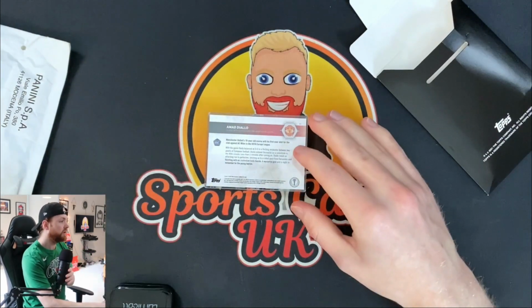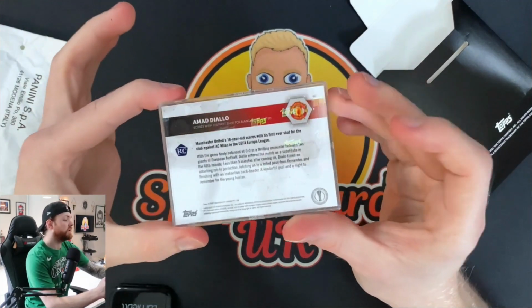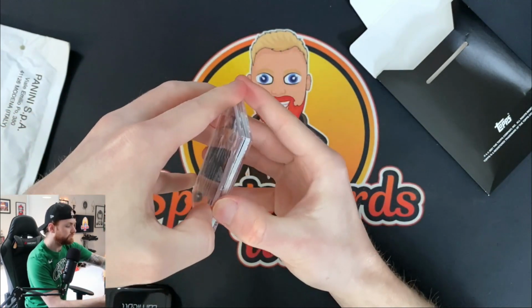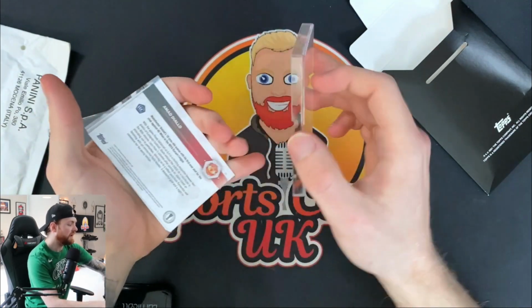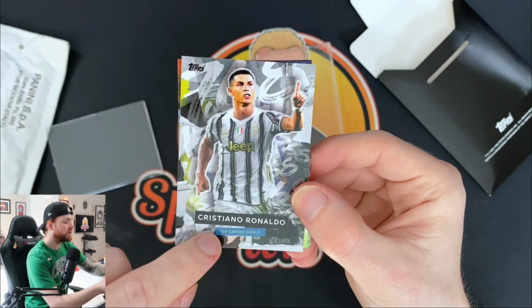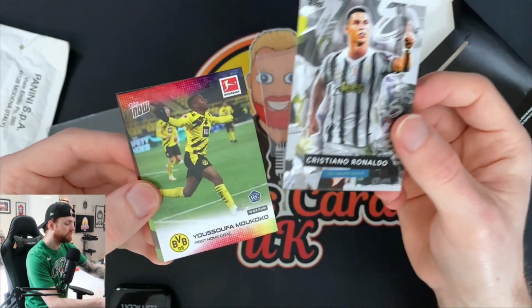I think you can see we've got the Amad Diallo rookie card, but I think this also is where we can see the Cristiano Ronaldo. Yeah, there we go. Now, we didn't get a parallel. We did just order the one. It definitely looks like we haven't got the parallel, because you can see this is just the standard base. He scored 768 career goals, and there were 768 parallels in this particular set.